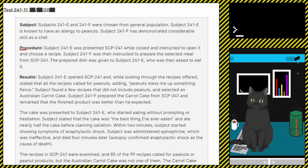Subject 241-F was then instructed to prepare the selected meal from SCP-241. The prepared dish was given to Subject 241-E, who was then asked to eat it. Results. Subject 241-E opened SCP-241 and, while looking through the recipes offered, stated that all the recipes called for peanuts, adding, "Peanuts messed me up something fierce." Subject found a few recipes that did not include peanuts and selected an Australian carrot cake.